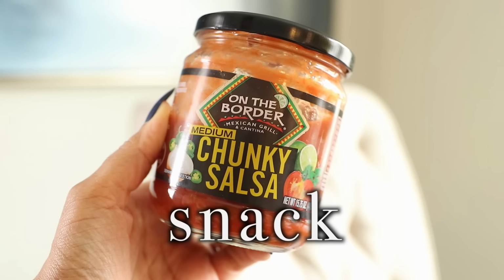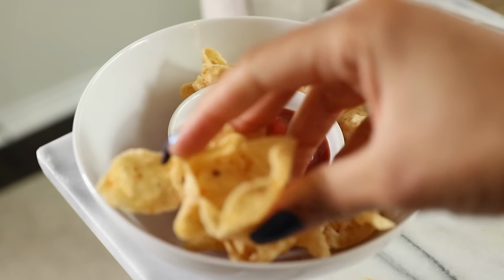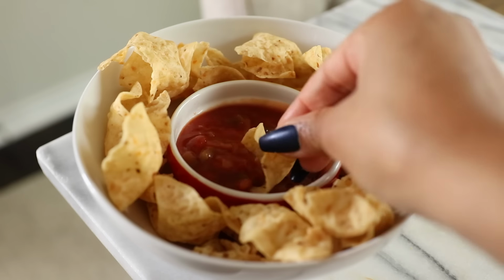Later on in the day, a little before bed snack, I had some salsa and tortilla chips. This is another thing that never lasts long in my house.